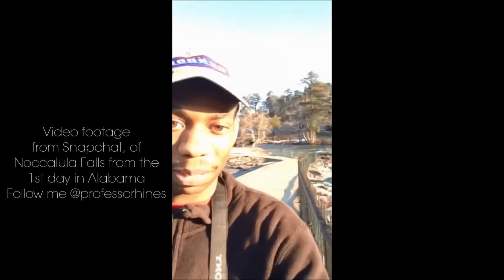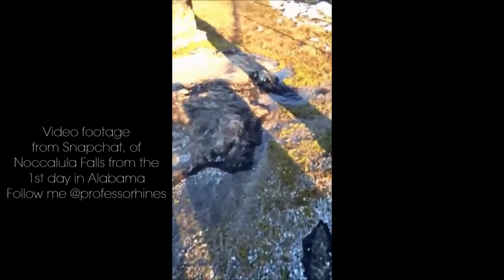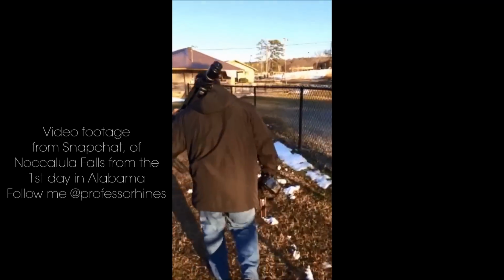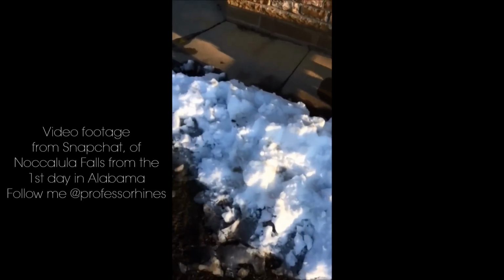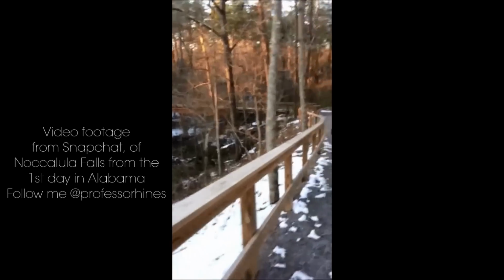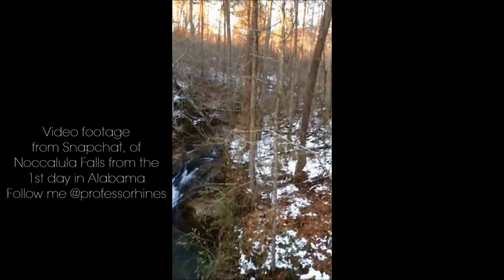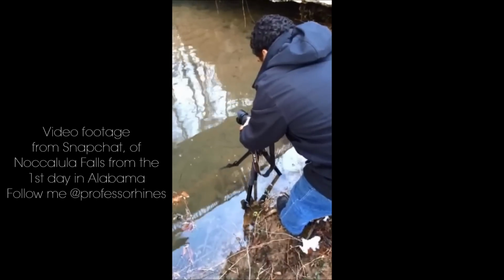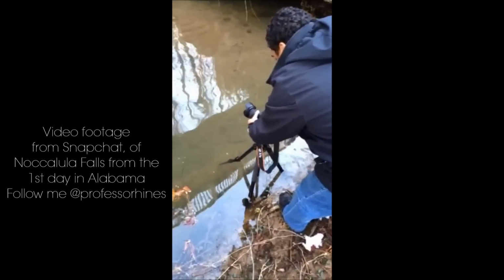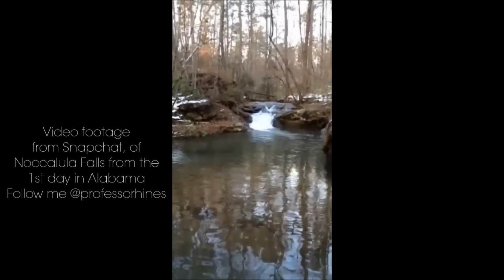This is absolutely gorgeous. So we're getting ready to do something really illegal, probably. Trying to photograph this waterfall here in Gadsden. Now we're having to hike through all this mess. Nothing but water and mud. Didn't think I'll get to see snow this year. The things I do for what I love.